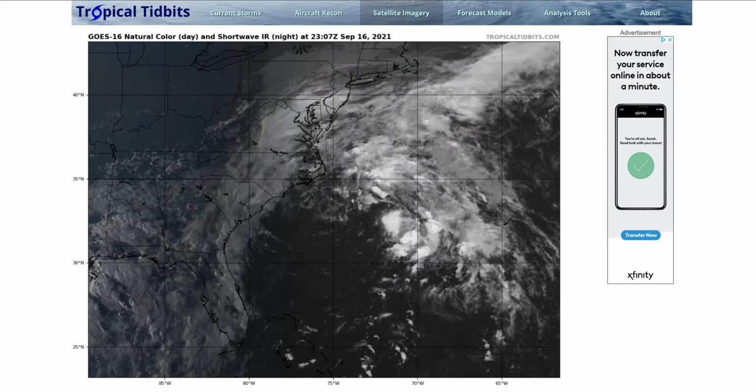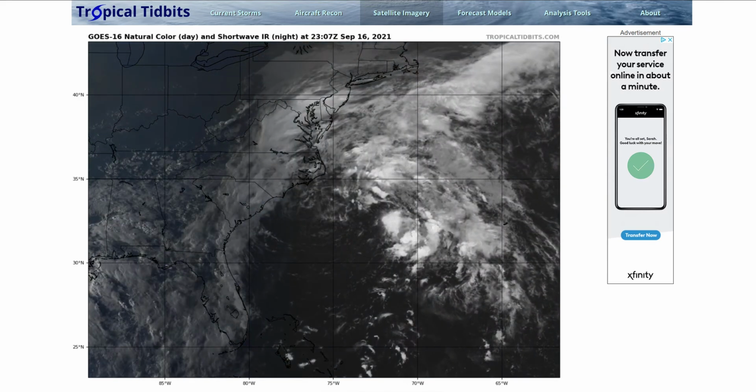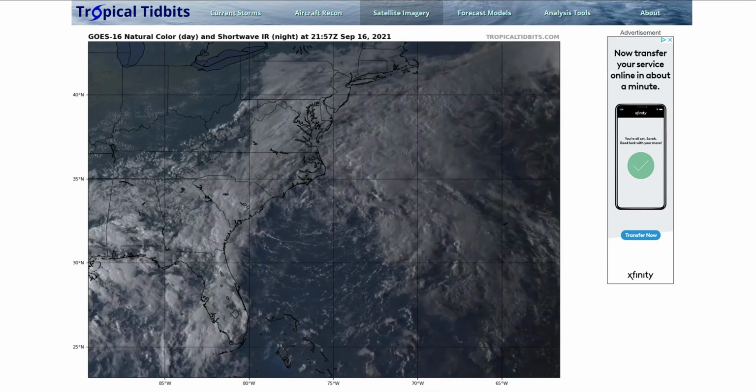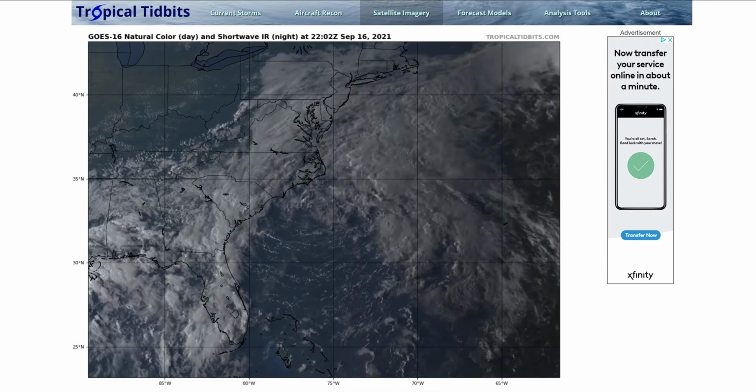So you can see the onshore flow coming across the Outer Banks in eastern North Carolina this afternoon is producing some gusty 20, 25 mile an hour winds and some rainfall and whatnot. But as expected, not a high impact event by any means.